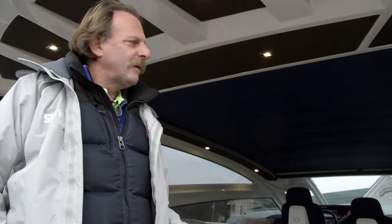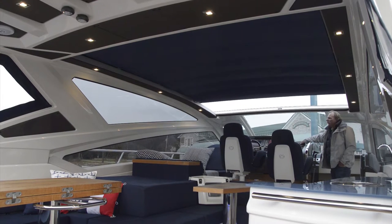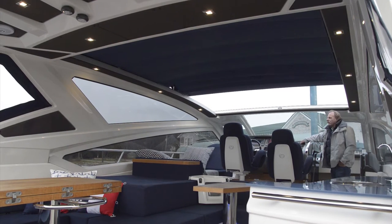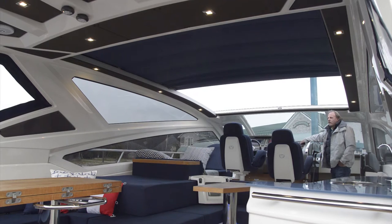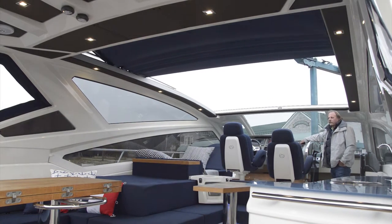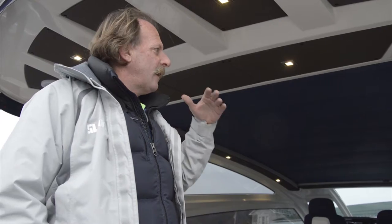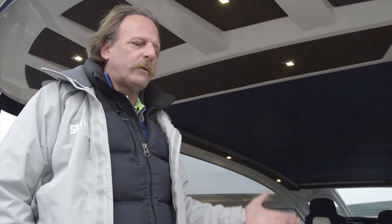The Cranchi 56 has a fantastic layout for an open boat. Without the back doors, it gives you a contiguous layout to entertain a lot of people. It has a sunroof that opens up. It's a soft top, but it opens up almost completely so that you have the best of both worlds, with all of the outside air that you want, and the enclosed interior when it's cold and nasty outside.